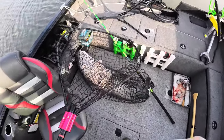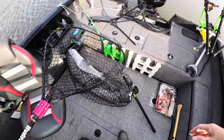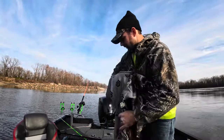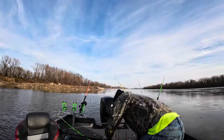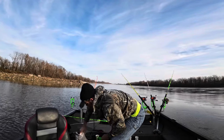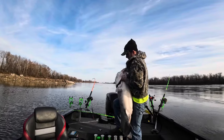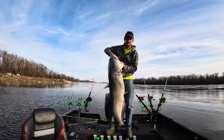Alright. We're getting them picked up, get them weighed and some pictures, and get them back in the water. Okay. That was a fun fight. Go ahead and get a picture of this bad boy. Look at that. Not bad, huh?